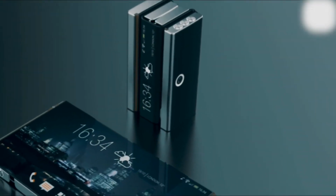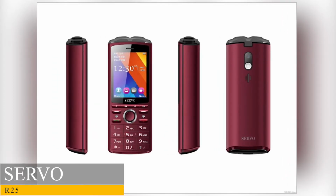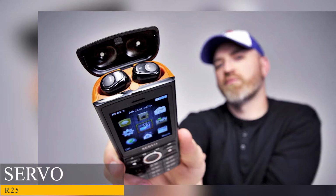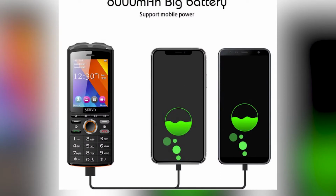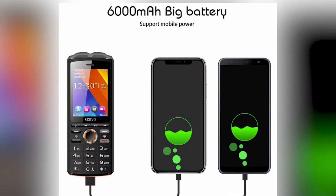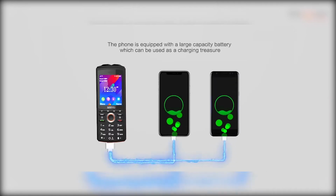Mr. Roboto. Number 6. Servo R25. Servo's R25 smartphone is unlike any other you've probably seen. It may not pack a massive battery, but there's a built-in 6000 mAh power bank to keep things running for an extra day if need be. Don't need all that extra power? Simply use it to charge your other USB devices.